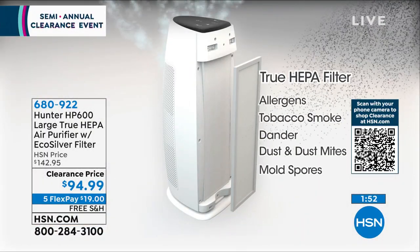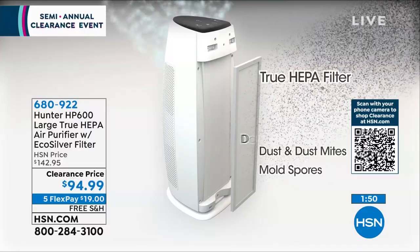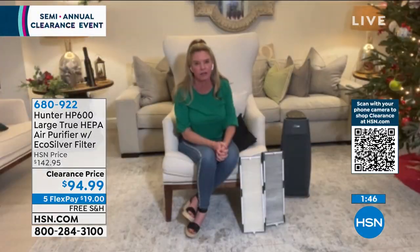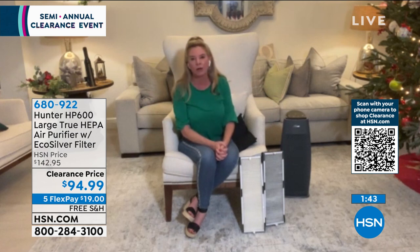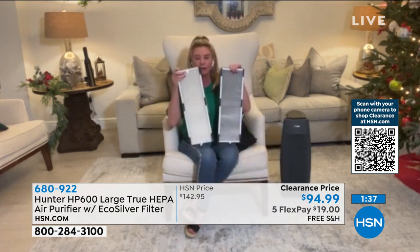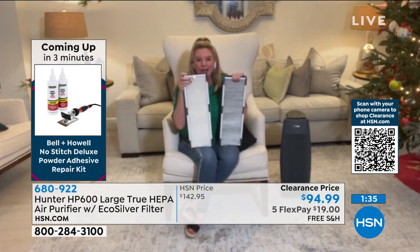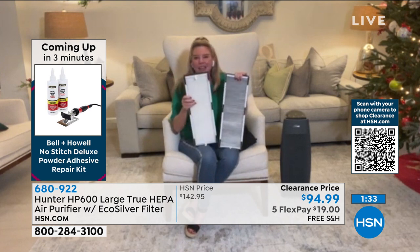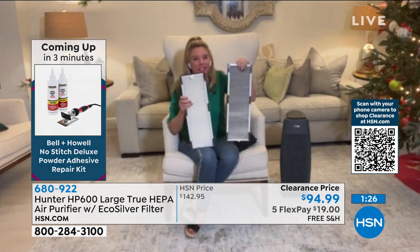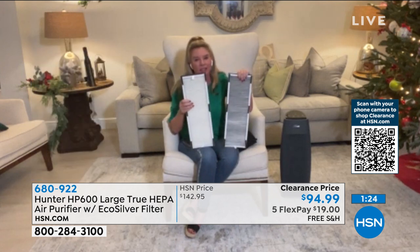But really, this is a great, great solution. And again, it comes from a company that has been around for more than 130 years. It's not like you're buying a no-name brand. This one has that true HEPA filter and that EcoSilver. And again, if you don't believe me, get it home. The proof is in the pudding. So go ahead, run this for a couple weeks and take a look at your filter, and you're going to be relieved to know that this is doing the heavy lifting instead of your lungs.